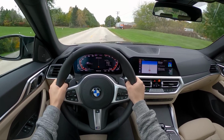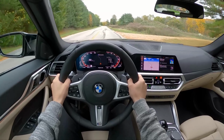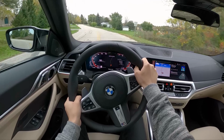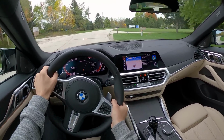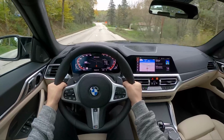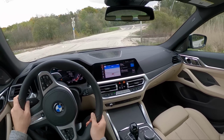Some subtle pops and burbles from the exhaust there. I love the way this powertrain feels. It's so smooth, paired with this 8-speed ZF automatic. It's perfectly tuned. You can use the paddles or just leave it in automatic mode. It seems to do everything you want. Pretty nice handling from this M440i. Front end feels nice and sharp. As an alternative to an SUV, this definitely feels like a much more buttoned down and athletic sports sedan.